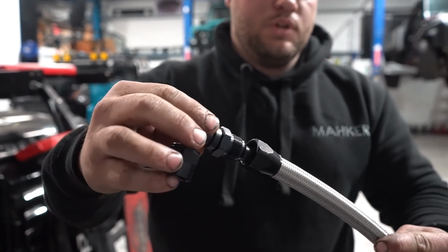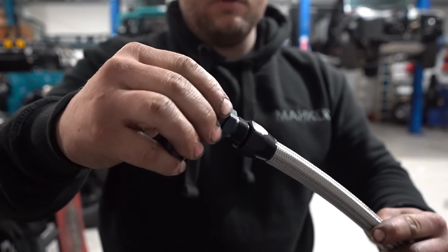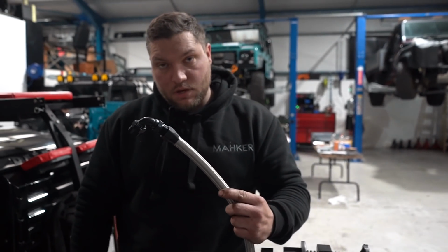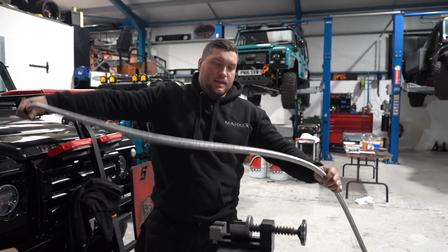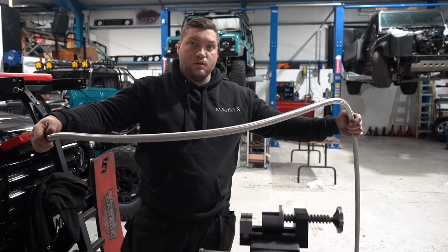So what you'll end up with is your fully terminated line ready for the male section of your AN fitting to screw into there. We can put it on the car, determine the route and the length, how we're going to pin it, and then once we've got that we'll pull it out again, mark it and do the other end ready, and that's a completed line ready to fit.